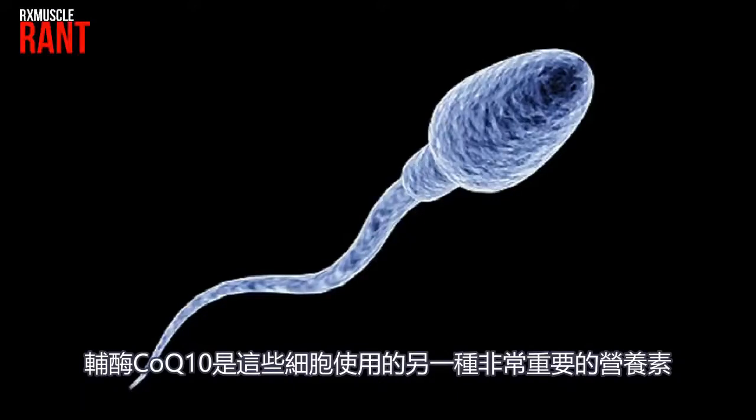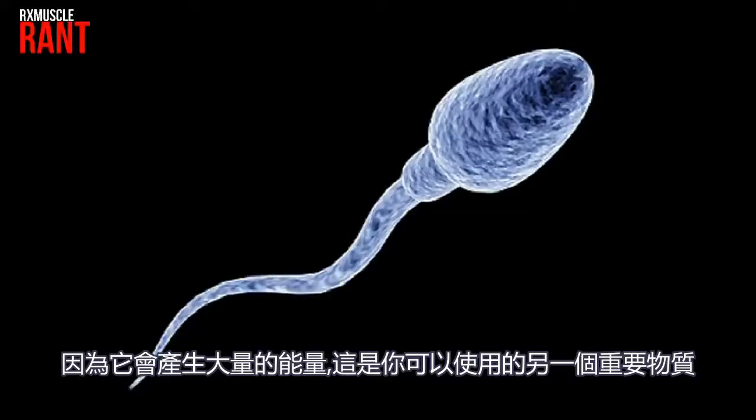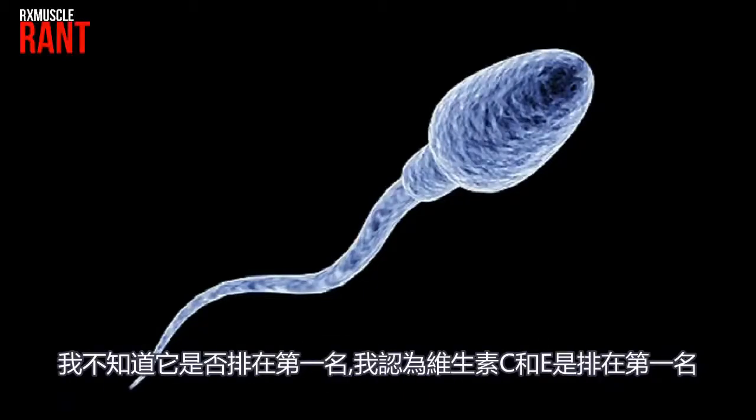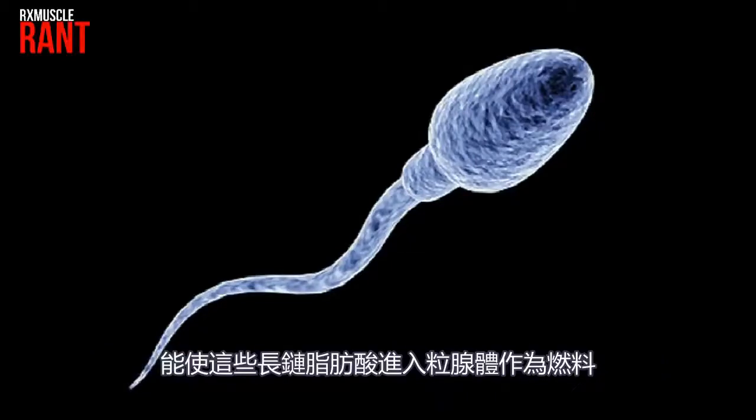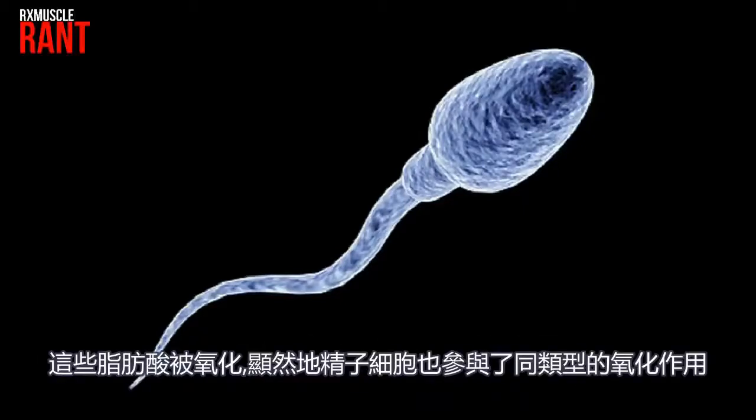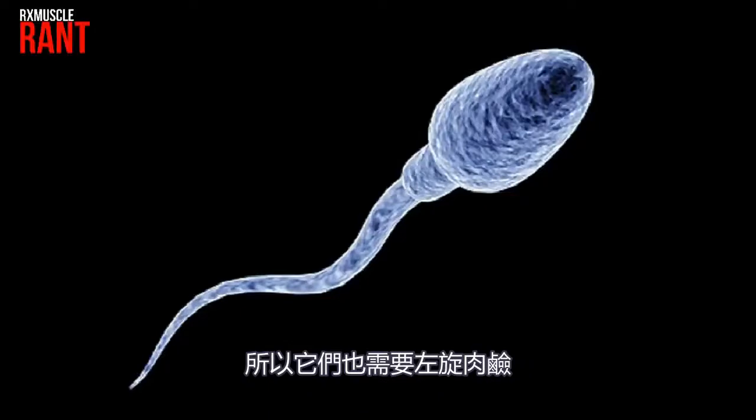CoQ10 is another really, really important nutrient that these cells use, and it's probably because they generate enormous amounts of energy. Another important thing you can use, and I don't know if this would be on the number one list, I think vitamin C and E are number one, but L-carnitine, that same thing we take for fat burning. L-carnitine basically transports long-chain fatty acids into the mitochondria to be used as fuel. So these fatty acids can be oxidized. Obviously, the sperm cells engage in the same type of respiration, or oxidation, I should say. So they need L-carnitine as well.